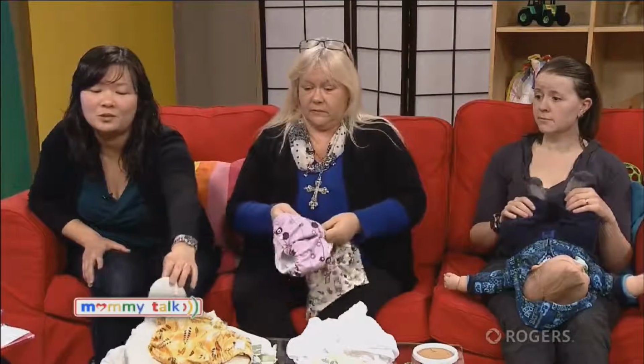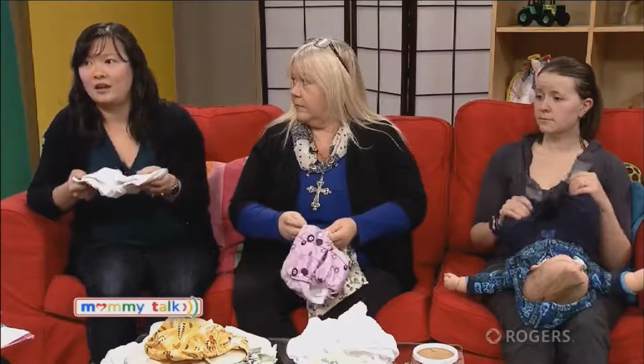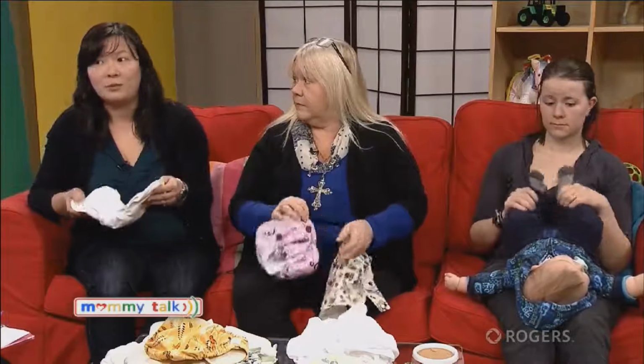And they're good for babies' bums too, because for GroVia, a lot of our cotton is actually organic cotton. So we make sure that the manufacturing and the farming process follow the organic standard. That means no pesticides. That's it, and they're so much healthier for the environment.